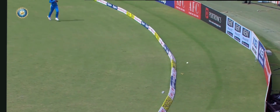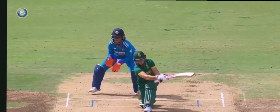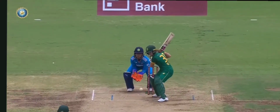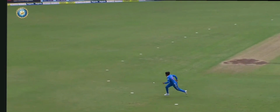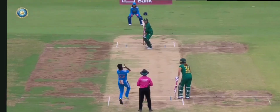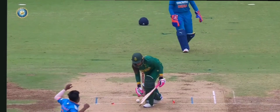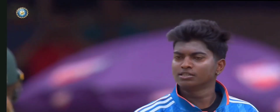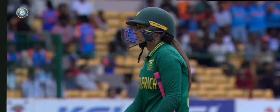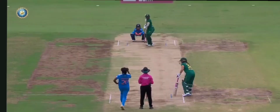Goes over the top, does Sunilise, and she will get a boundary. That's heaved away onto the onside. She'll get another boundary. She finds the gap. De Klerk, she's a powerful hitter of the cricket ball. Wicket for Pooja Vastrakar in India, and the partnership is broken. Sunilise goes back for 13. South Africa 5 down for 143.